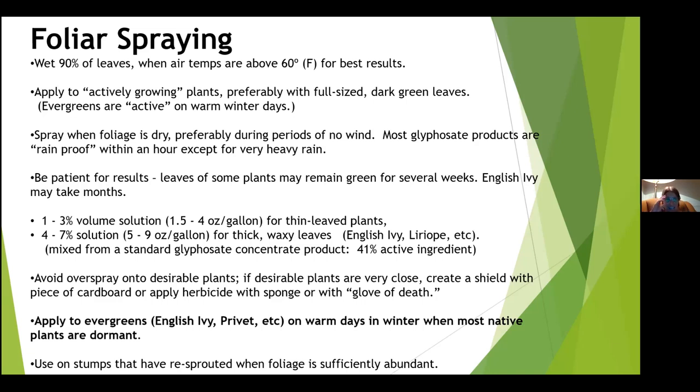It can take some time for a plant to die from a foliar spray. So the product has much further to travel to get to the root system. If it's being soaked up in the leaves versus if you're spraying right on the cut stump, it just takes much longer. With English ivy, it can take up to months for the plant to truly soak it in and slowly accept the consequences of being foliar sprayed.